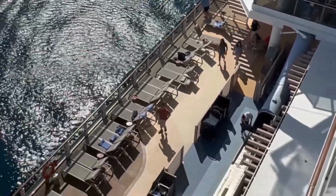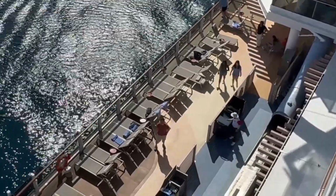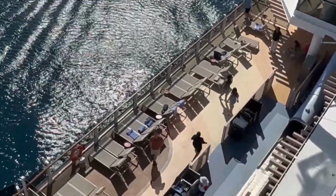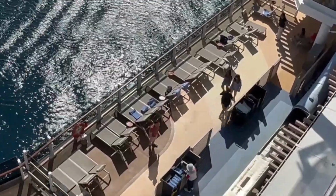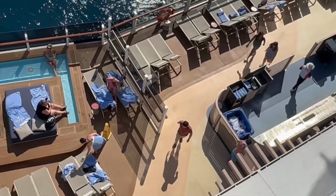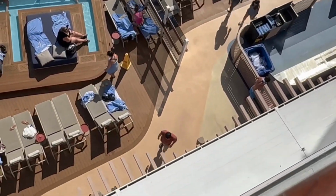So the drop slide was nice along with the other stuff like ping pong and such, but I still think I prefer the ropes course on the Breakaway, the Getaway, Escape, and also a full basketball court versus go-kart, just because I'm not into go-karting.